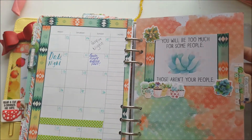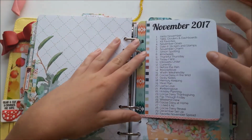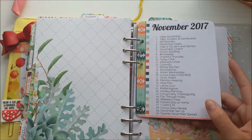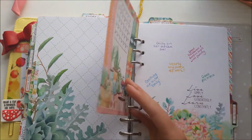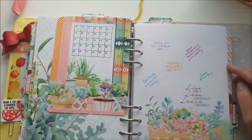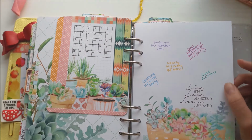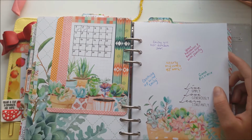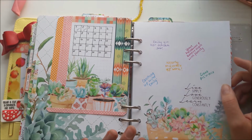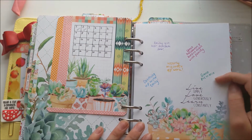So this was Hello November and Gratitude Journal, which I don't remember ever doing. So there's the planner challenge for that month, which I didn't do. And I did a little calendar, so I obviously did it for two days. Oh, this is what this gratitude journal thing was. I was going to write on this page all the good things that had happened that week, but really I only thought of a couple of things, like giant picnics.